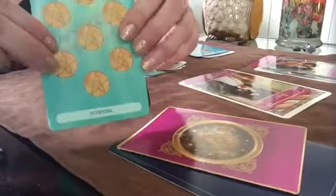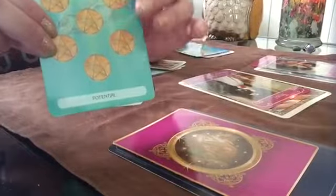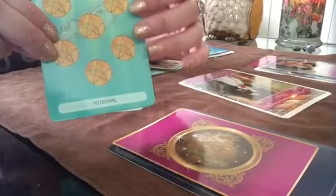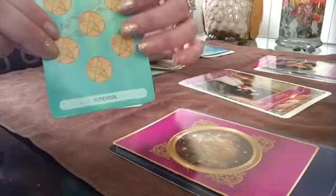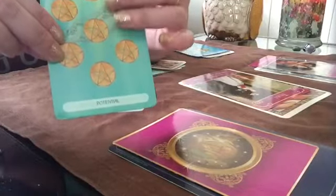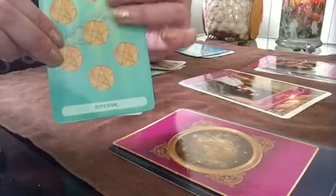And you guys get the Seven of Pentacles. So this is also a good card. It's saying you've dedicated so much, and you've paid so much attention to detail, and things are going to start paying off. But you need to keep this up a little bit longer.